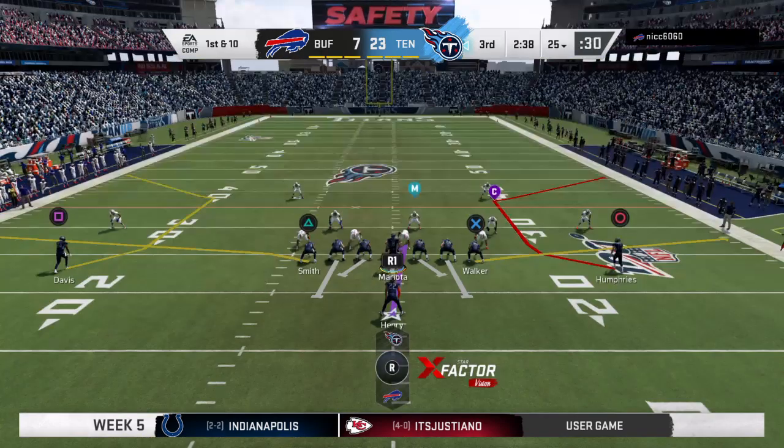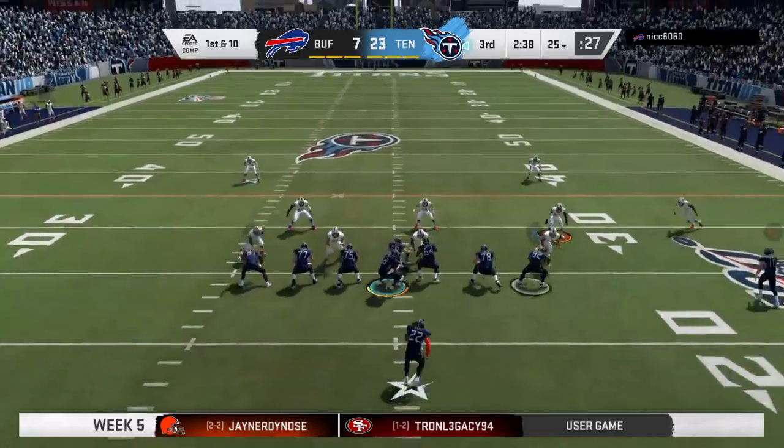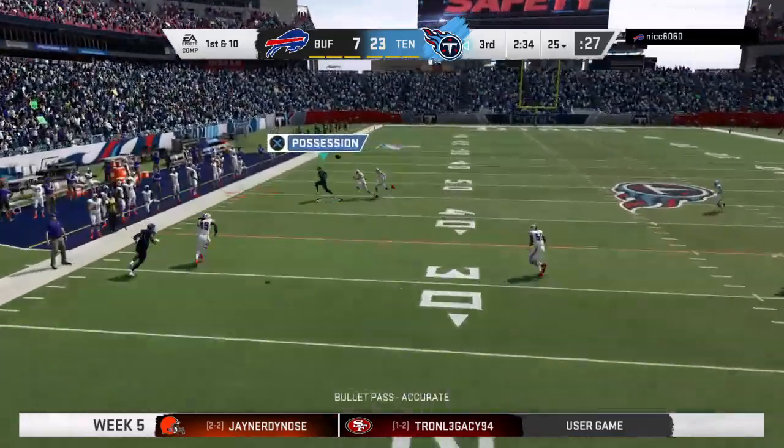The Titans offense set to begin the drive. And on the last drive, they were in field goal range. They just opted not to kick it, and didn't get it. How does that change the mentality this go around?